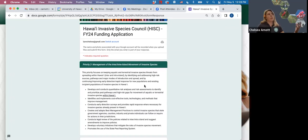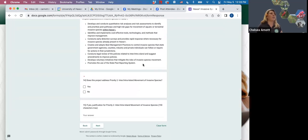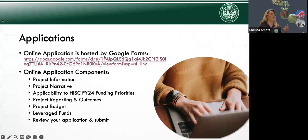So this will go through each of the funding priorities. There's also a section for the budget that you fill in, leverage funding, and then you can click submit. So again, it's a really easy to use application form. Once you go through the entire application and you do the final submission, you should get an email with your full application, so you can keep that on your files.